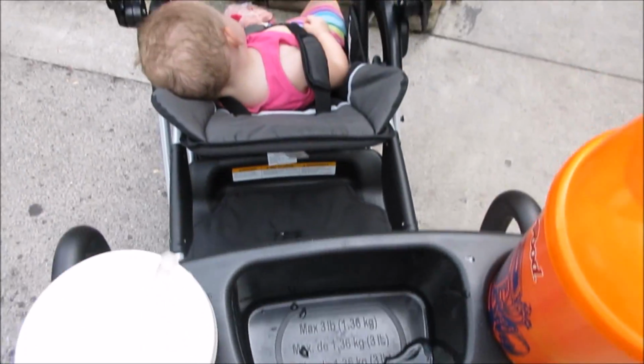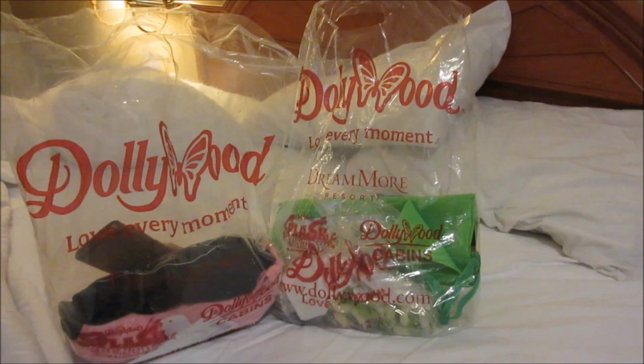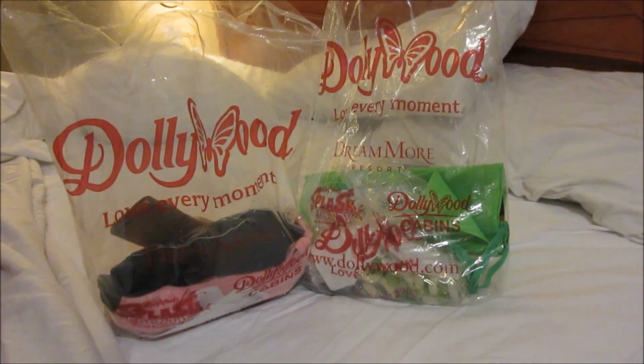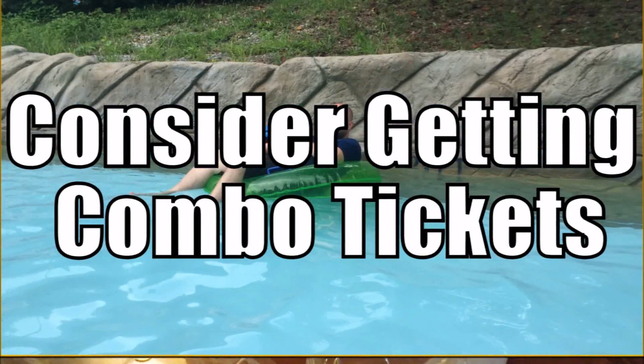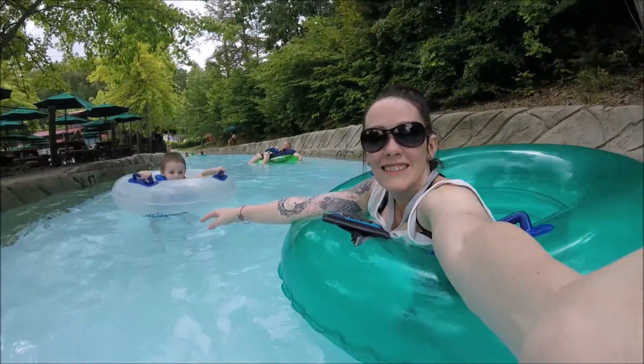I've unfortunately had to do this multiple times, but you guys know, just make a list, because even if you think you won't forget something, you probably will if you're anything like me. The next tip is to consider getting combo tickets. The rest of the tips, I promise, are about saving money on admission. I have quite a few tips for you on that.